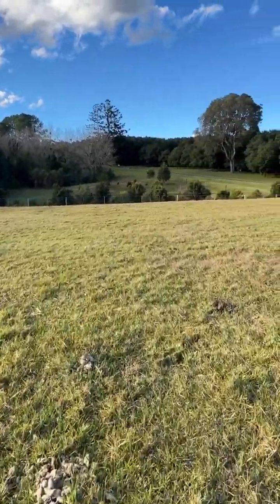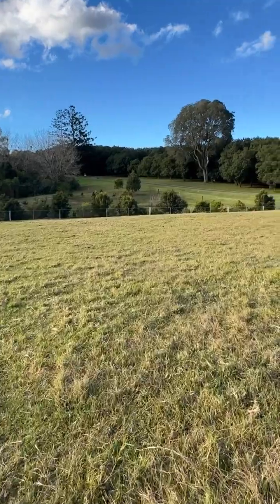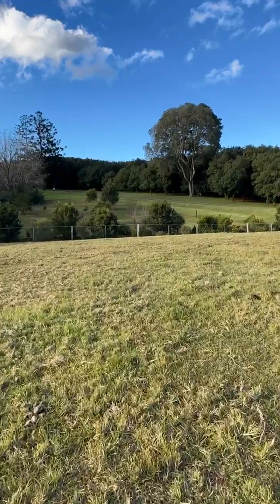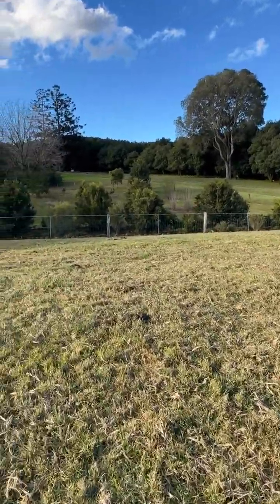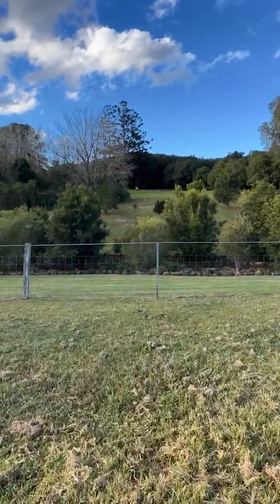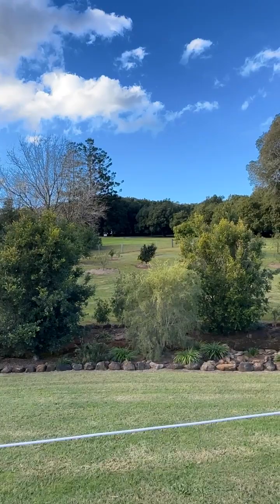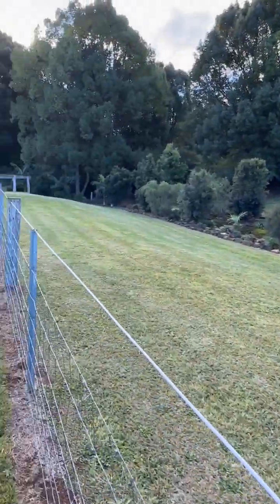So we're coming up to just another example of the attention to detail here. So they've created this for drainage purposes, this wonderful rock channel, which has been fully planted out with natives. It's actually really pretty, especially when the water is trickling along it. See some citrus planted over here. So this is the furthest most corner of the property, and attention and love has been put into this most remote part of the property.